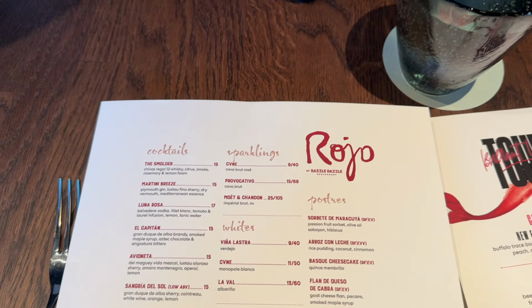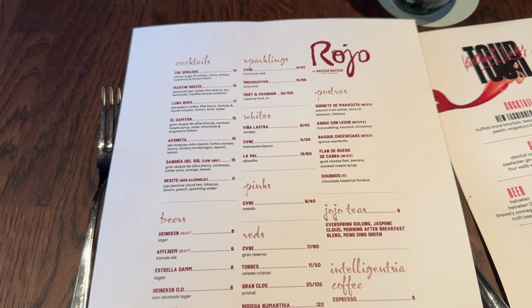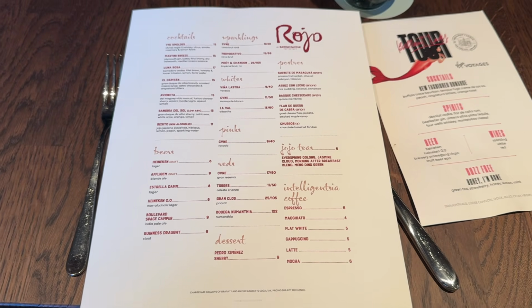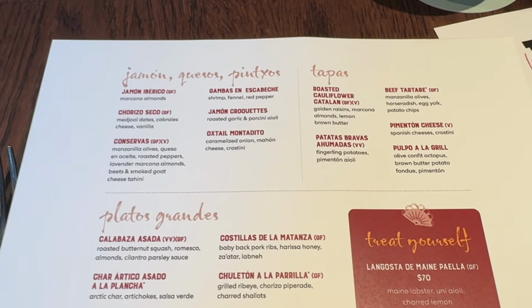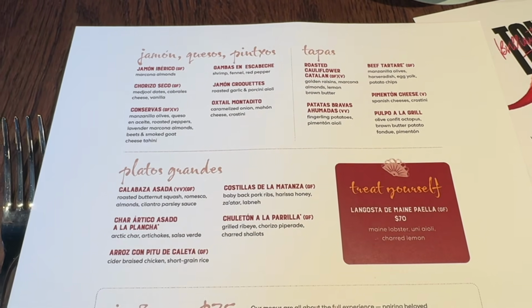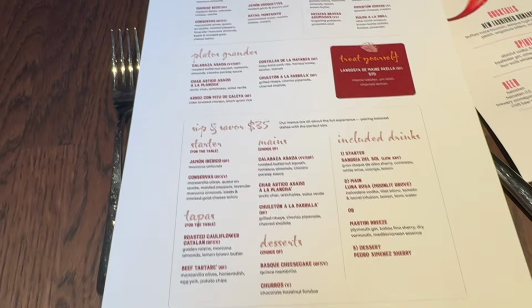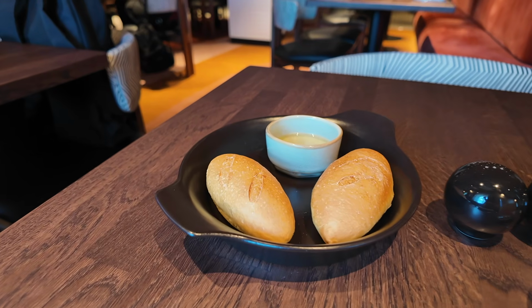Now, I know why you stuck around. Let's get into the food at Rojo. Similar to the other restaurants on board, you're going to have cocktails and wines that are unique to this venue. One thing I will tell you is that the menu is not very large, but I think it is packed with enough options and the right things because everything was so good. There's also a treat yourself option, which is $70, an upcharge, that is lobster. Now, let's get into the food.